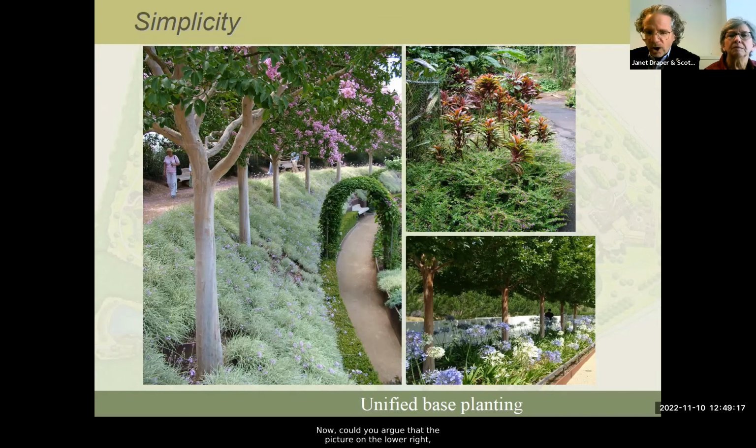Now, could you argue that the picture on the lower right, if that was a crazy perennial border, would work? Yeah, it would. It would be different. You'd have the repetition of the crepe myrtles that carried through that design that held it all down. But no, this particular designer, this is actually at the Getty Center in Los Angeles, decided to be super simple on the bottom. By using agapanthus, it makes a very powerful, simple base planting and it works.